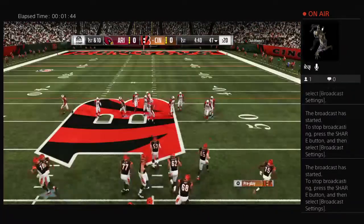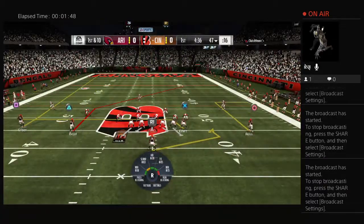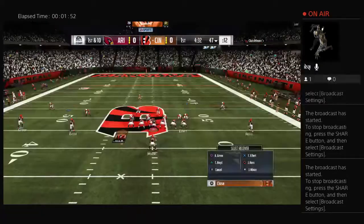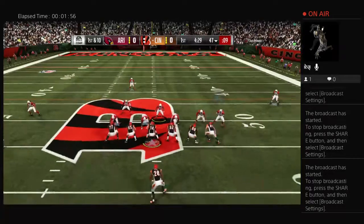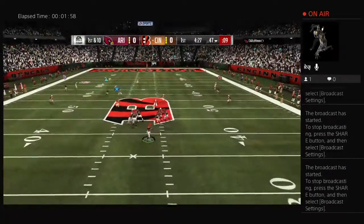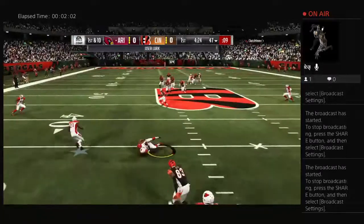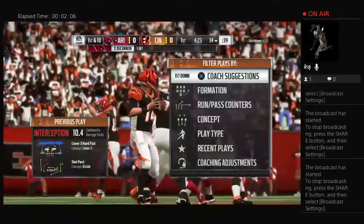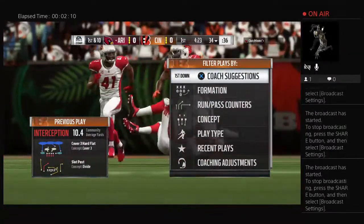A big hitter to start the drive has him up near midfield here for 1st and 10. Move! Heavy. 1st and 10 for Dalton. And he fires one that's intercepted. Picked off by Deone Bucannon. And his guys are going to take over at the 34-yard line.